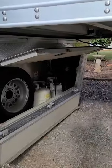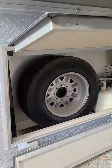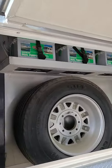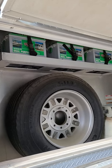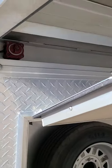Moving around here to the front, two propane tanks, and a spare tire located here in the nose, fully closed up when you close the bottom and the top door. Three batteries underneath on the trailer, one for the generator up top, the other two for the living quarters of the trailer, and the battery disconnect just there to the left.